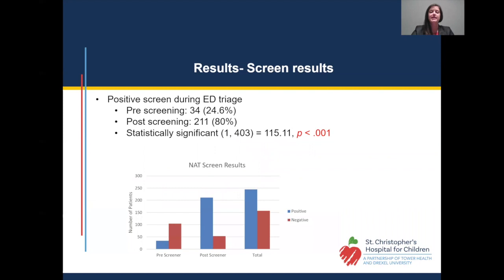Our results show statistically significant difference, with more of the suspected child abuse cases having a positive NAT screen after implementation of the new screening tool. It increased from around 25% to 80% with a positive screen.